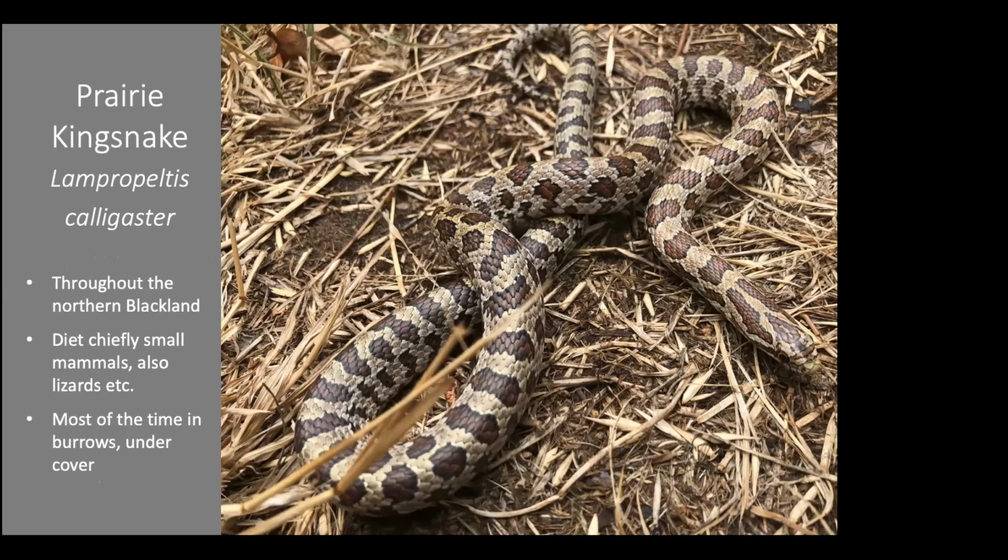Here's one of our other snakes, and this is definitely a blackland animal. This is a prairie king snake. Prairie king snakes are kind of secretive. You see them at night some. Much of the time they spend in burrows under covers. You don't see them very often.